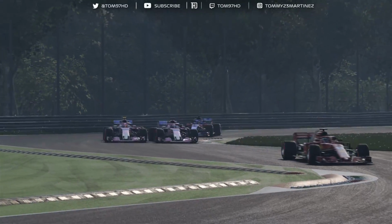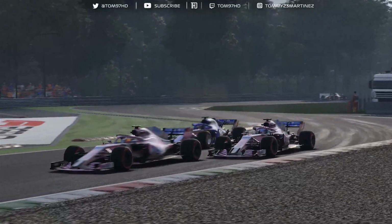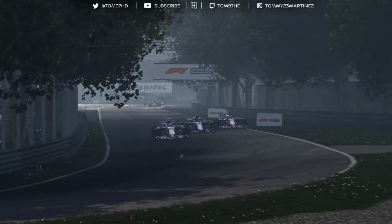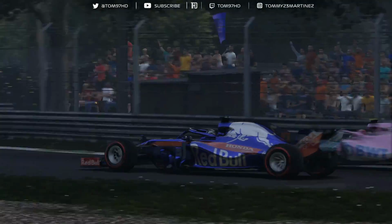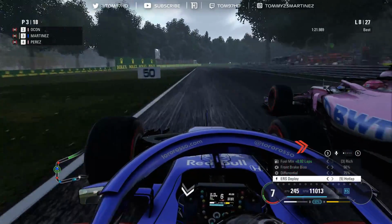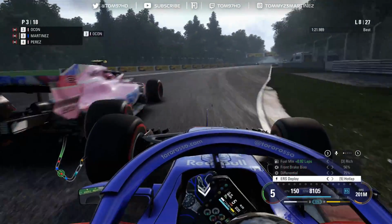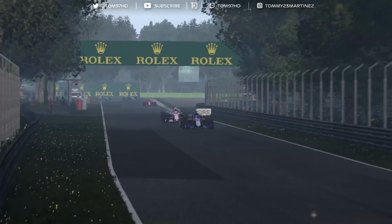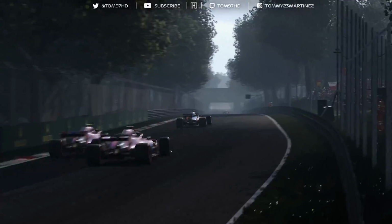Just got to be patient. Let these guys battle it out. Set up the switchback. There we go. We get past Perez. Into Lesmo 1 around the outside of Ocon. Is that possible? A massive tank slapper at mid-corner. Ocon takes the inside line. We switch right back underneath. Oh my god, that was so close, but we pulled it off. And we're into second place.